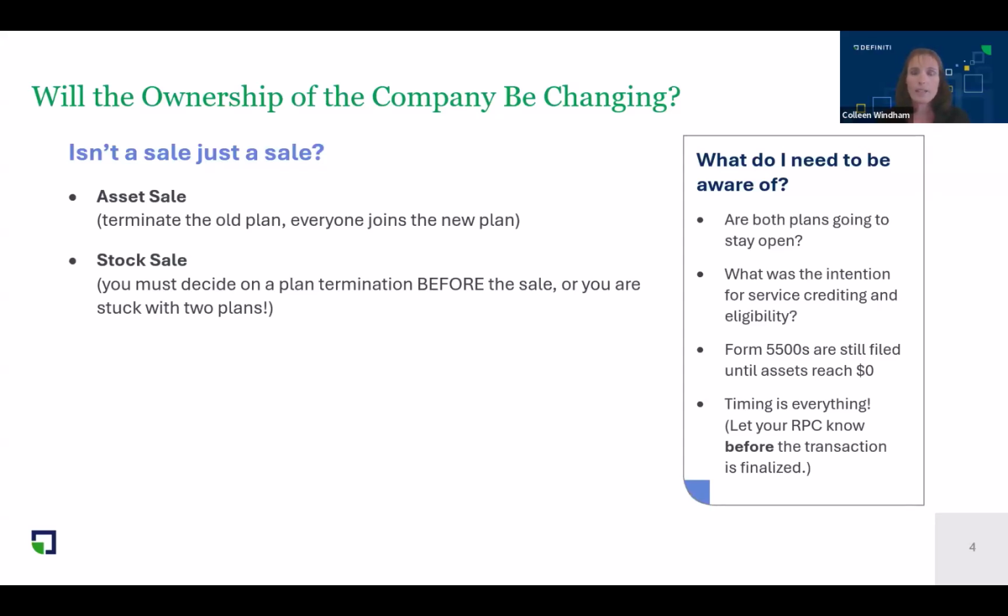So there are two main kinds, asset sales and stock sales. And usually, by far and large, when I'm discussing this with a client, it's going to be an asset sale, which basically means the old plan terminates, everybody goes into the new plan, and we're good to go. Now, stock sales also happen sometimes. I actually just had one of these recently. And the big, if I were with you, I would draw a giant star that says, you absolutely want to make sure you talk with your RPC before the sale. Because if not, due to some IRS rules, you'll be stuck with two plans, which generally is not the intention.